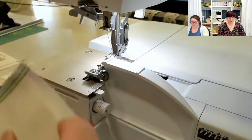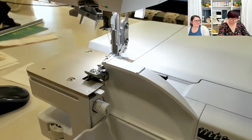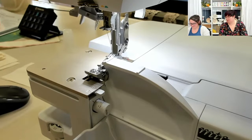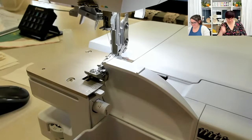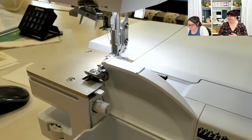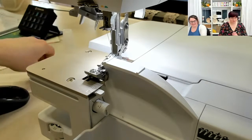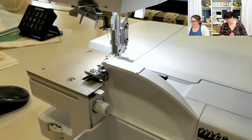All right, okay, next foundational stitch. We're going to stick with this 3-thread setup with the right needle. We're going to do a 3-thread flatlock narrow. Ooh, tricky. I haven't done this one. Let's go for it. So a flatlock is a tension game.